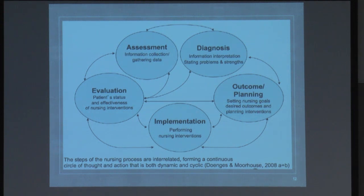Okay? Next is going to be diagnoses. That's interpreting the information that we have, stating our problems and our strengths. So, what does the patient's falls tell me? Why am I thinking that? We're going to start clustering things together. So, for example, I'm going to come away from the falls for just a second.